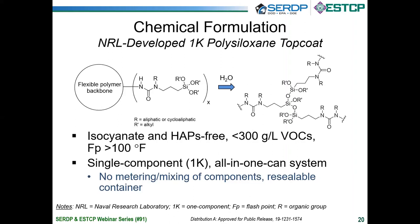Once again, I mentioned single component, the acronym is just 1K. These are unique because they're an all-in-one can system. And so they're not necessarily similar to the technology and the chemistry that's found in wall paint, but similar in the sense that it is all-in-one can. And so the can essentially just has to be shaken, you open up the can, the applicator pours it into a spray gun, sprays the asset, and atmospheric moisture is used to cross-link the coating and provide your properties. Once the material is decanted from the can, that can be resealed and used for future use.